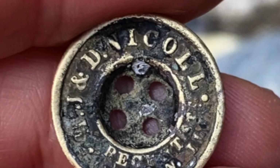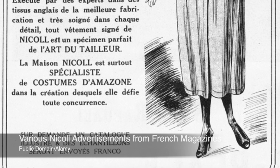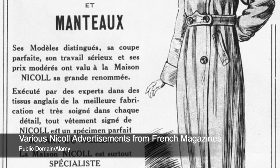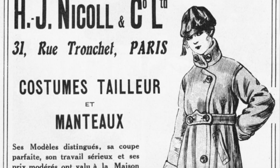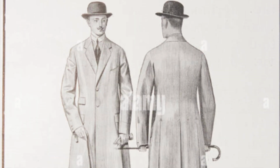So, great button, interesting history, not such an ethical company. If you think it's a modern phenomenon, think again. Fast fashion, of a sort, has been an issue for well over 100 years.